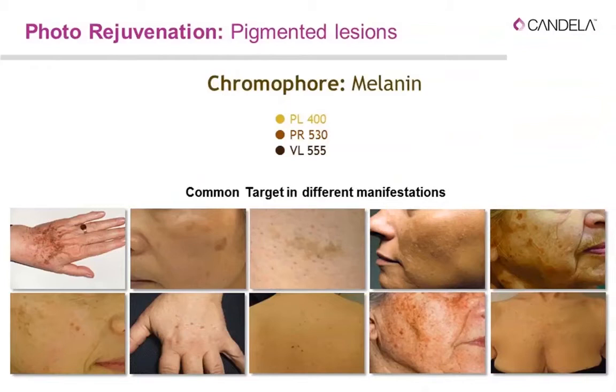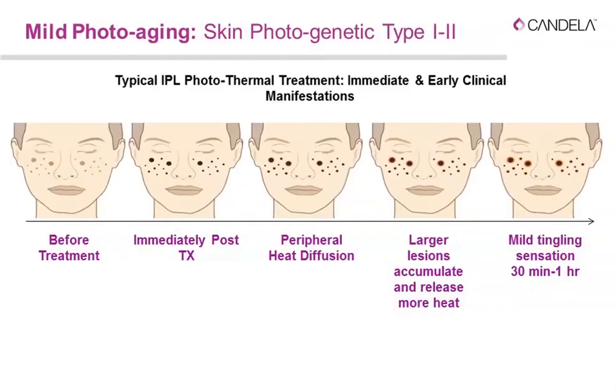Let's go on. So chromophore melanin, you can use this kind of spectral band. This is a filter also used for the photodynamic treatment. This is for phototype 1-2 skin, and this is for darker skin types. You really have the possibility to treat all the lesions with this.